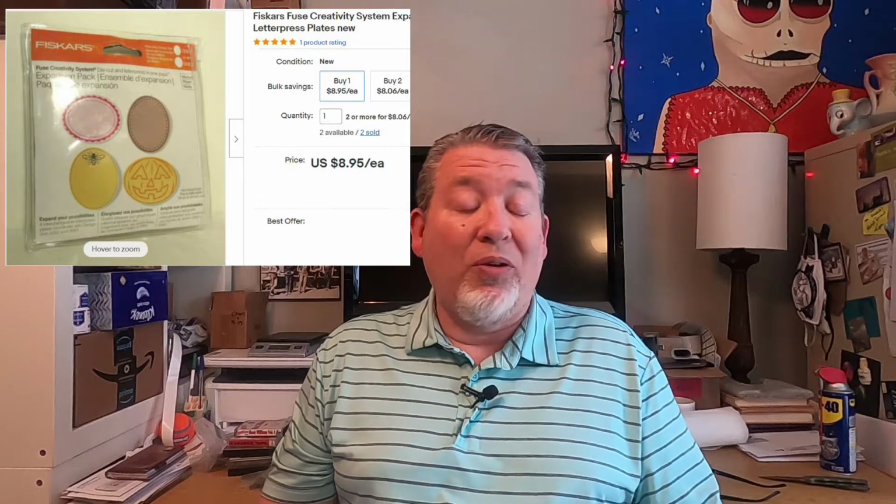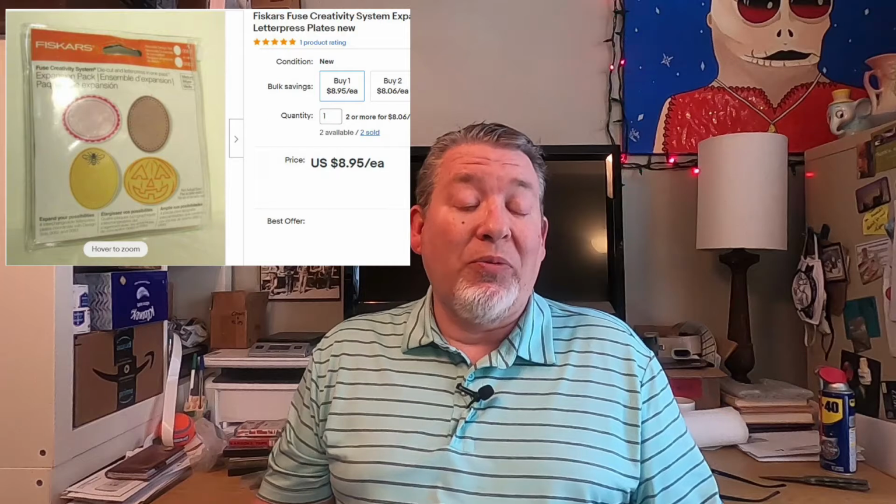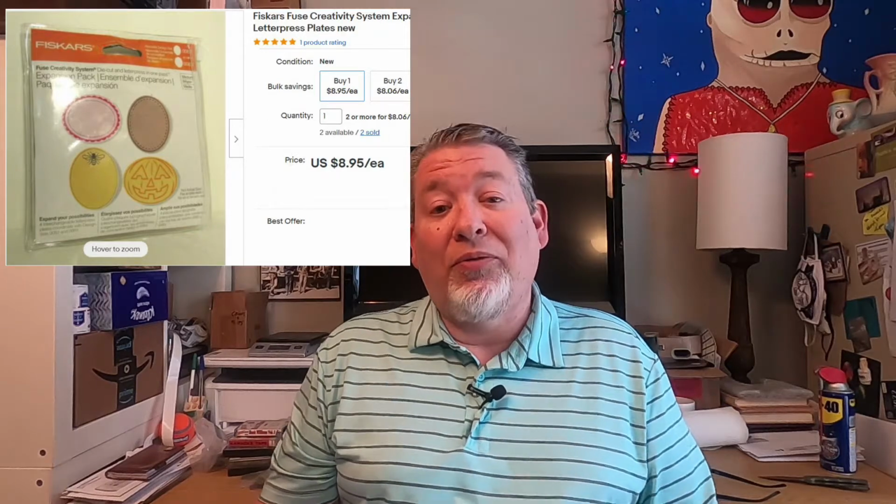So the first item that sold is this little Fiskars. This is like a crafting plate. I don't know anything about this. I don't even know what it is or what it does. I sourced this from a Salvation Army for 50 cents. It sold for $8.95 plus first class shipping on top.